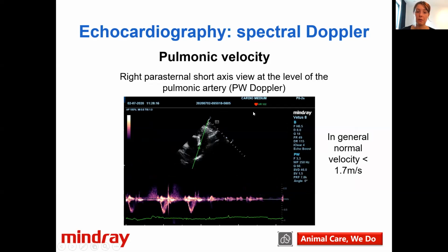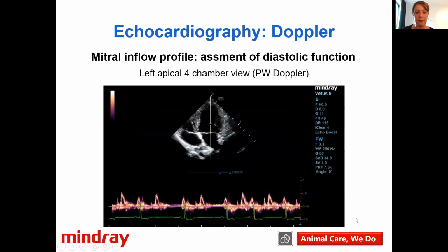Pulmonic velocity is, of course, measured from the right parasternal short axis view at the level of the pulmonic artery, as we said. So we try to get it as parallel as possible in the pulmonic artery. This dog had a tiny bit of pulmonic insufficiency, so we had some blood coming towards us here, and this is the blood that's going away. In general, pulmonic velocity is less than 1.7. The normal values differ a little bit across different studies. In general, we will not be worried as long as it's below 2 meters per second.